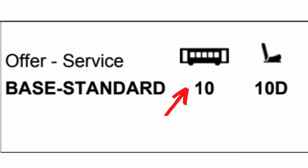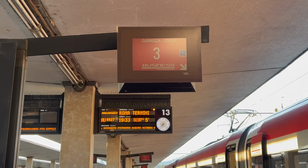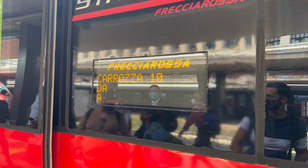If you do have an assigned seat, that means you have an assigned carriage. You will find your carriage number down the platform that you're supposed to be on. It looks like this. The carriage number is also written on the side of the train by the door that you're supposed to get on.